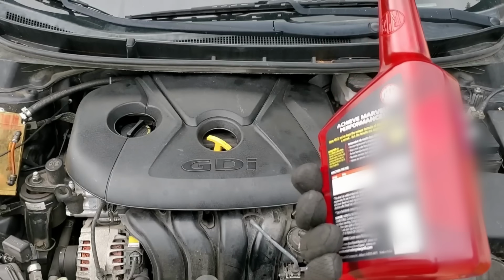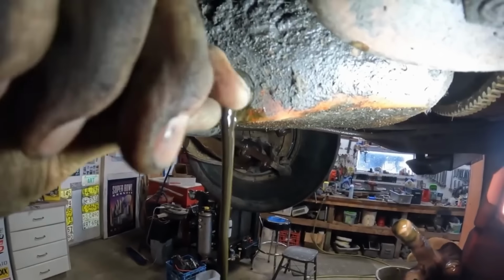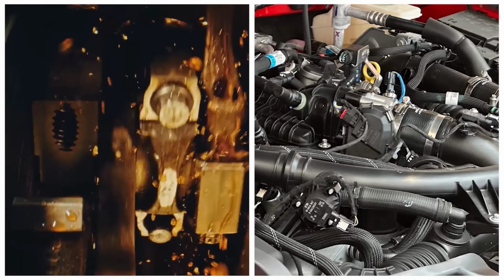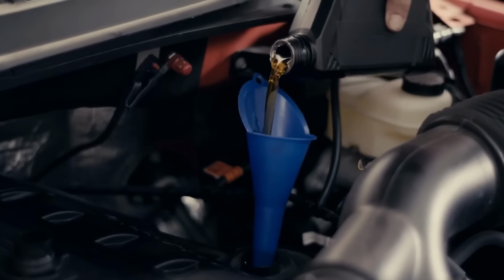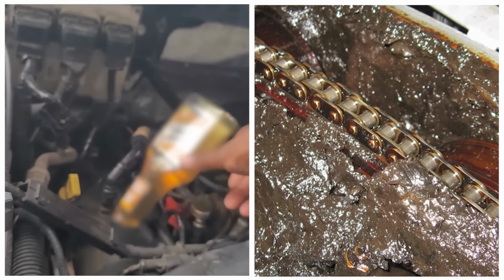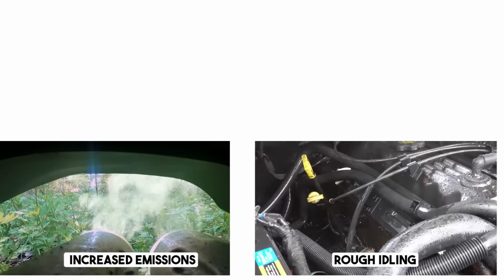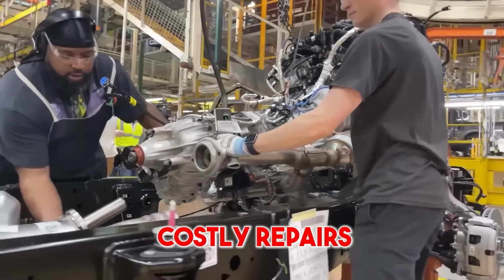Introducing aftermarket additives can disrupt this carefully balanced formula, thinning or thickening the oil in ways that reduce its effectiveness. It can hinder oil flow, especially in Ford's turbocharged EcoBoost engines and those with variable valve timing (VVT), which require precise oil delivery. Some additives have been documented to cause sludge buildup, clog oil control valves, or damage camshaft timing gears, leading to rough idling, increased emissions, and decreased performance, all of which result in costly repairs.